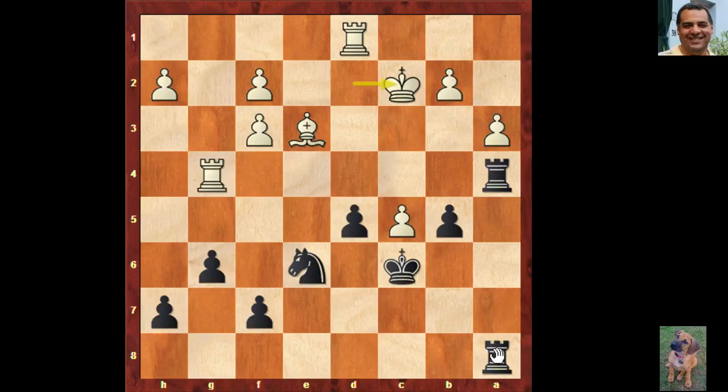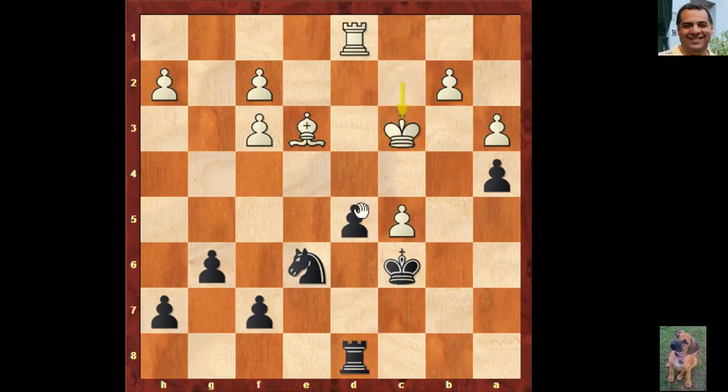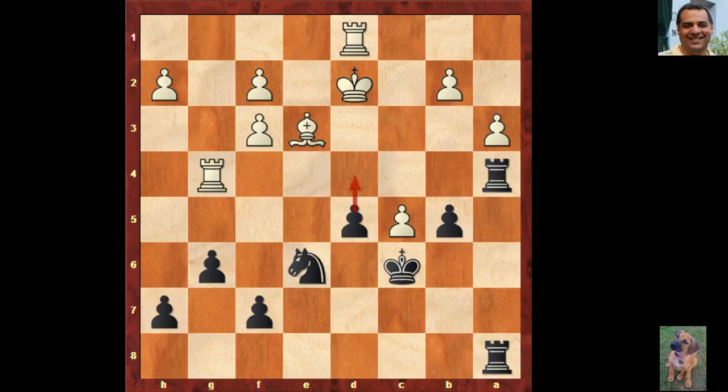If he plays king c2, then black's doing very nicely with rook d8 now. For example, taking, fixing down these pawns. Well, d4's on the cards. So this position apparently is quite pleasant for black. But what happened in the game was actually king c3, and can you see, this was now the last move of the game here at move 25, king c3.